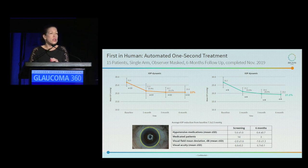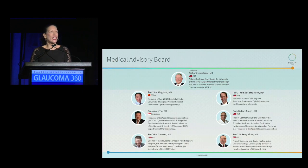There were no serious adverse events. We had 4 cases of subconjunctival hemorrhage, most of which resolved within a few hours. We are now updating our algorithm to skip major capillaries in order to refrain from future SEH. Throughout this clinical process, clinical assessment, we've always had our dedicated medical advisory board to guide us.